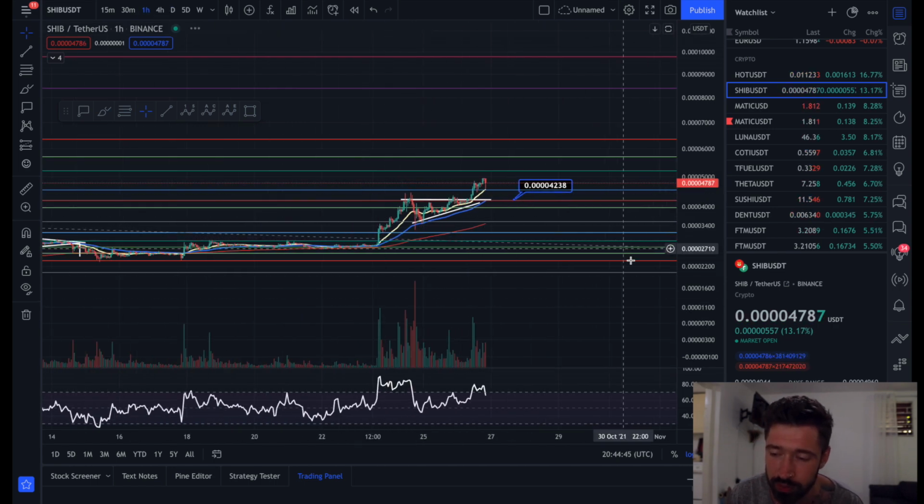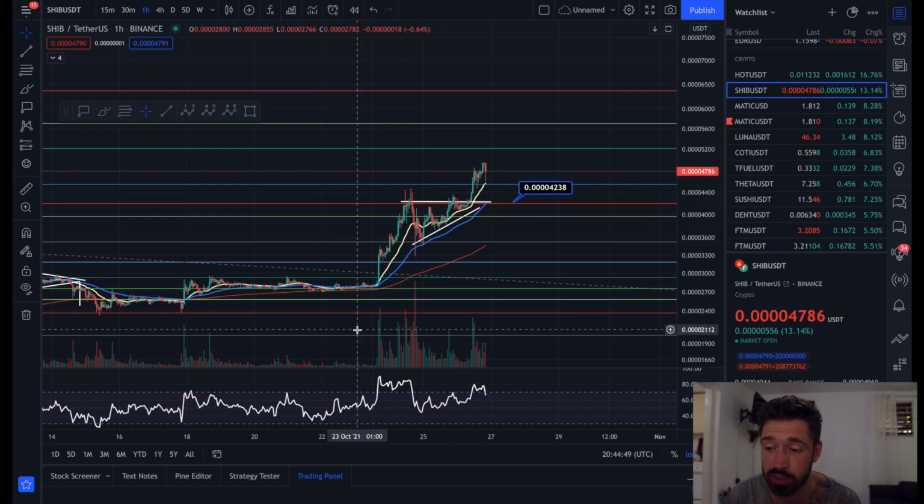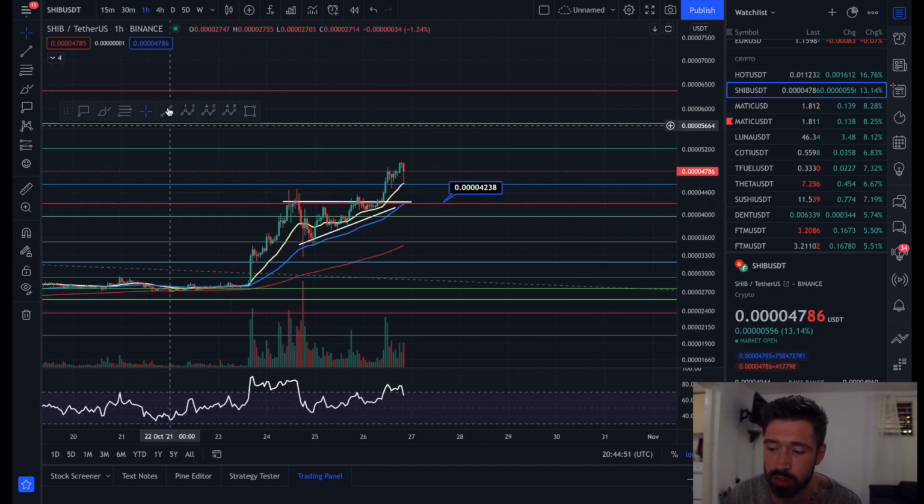All right, guys, perfectly healthy. You want to see that. Shiba just absolutely explodes, and when a coin explodes like that, it's going to correct hard too as well.